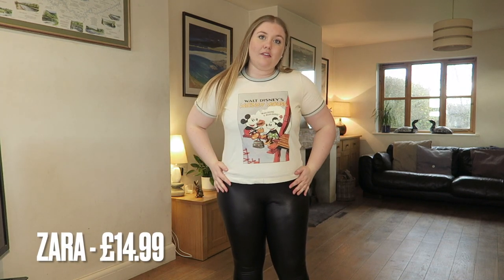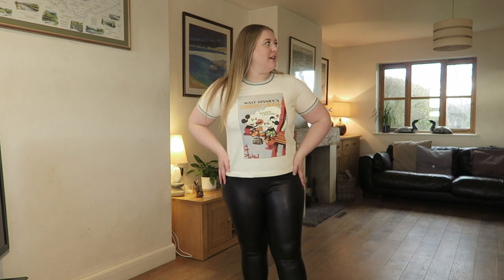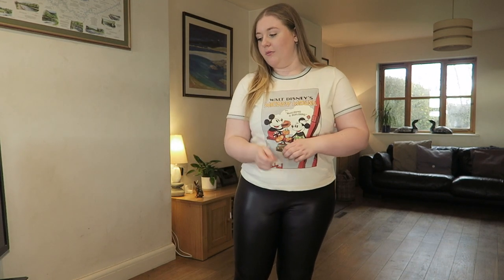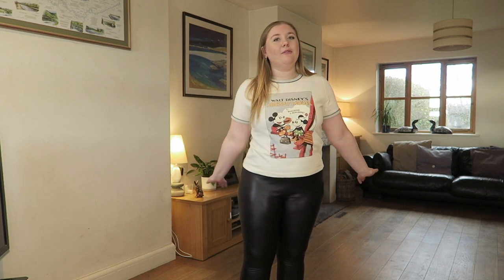We'll see how it fits. As I suspected, it's definitely a fitted top, but I don't think I'd feel comfortable in it. Yeah, I definitely think it's a shame because the design is really, really cute. Like I said with Zara, I do find that their sizing can be quite small compared to other places. Most of the Zara clothes either only go up to a large or only up to an extra large. So it's not that great in catering for all sizes. But yeah, I suppose if it fit, it would be lovely.